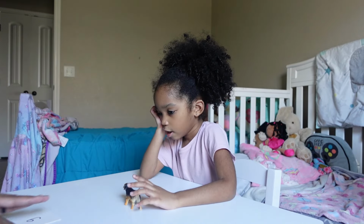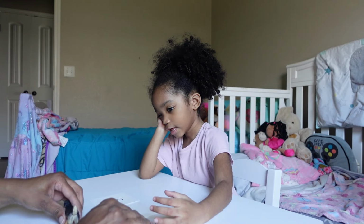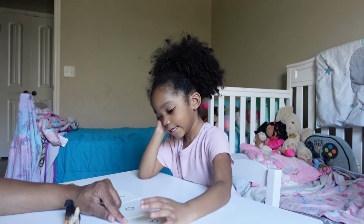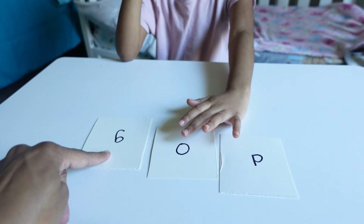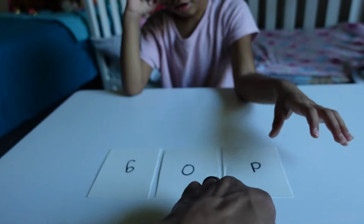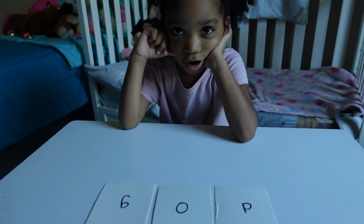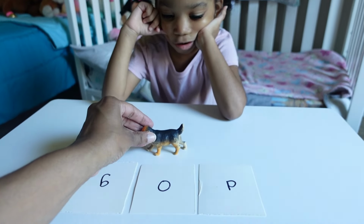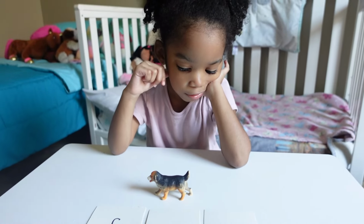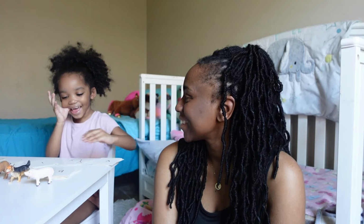What is this? Oh no. This right here is a D. I know. It looks like a B. What's this one? G. D. A. G. Dog. D. Yes. Dog. That is a dog. What do dogs do? Woof, woof. Yes.